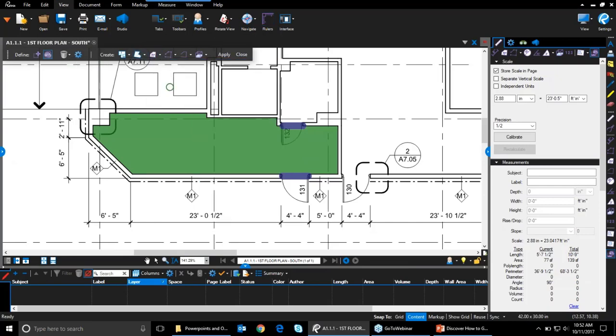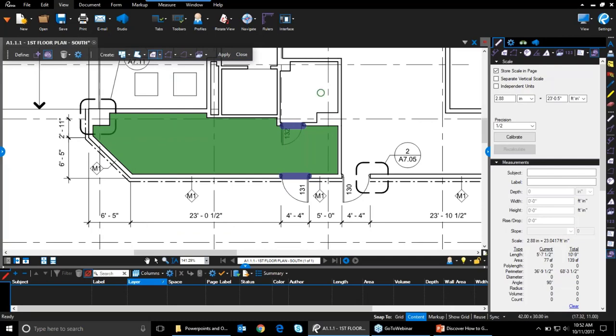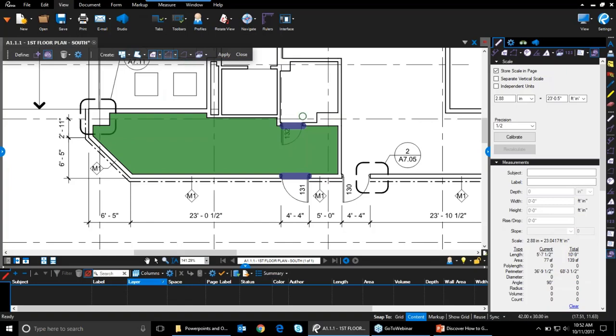So I'm going to actually take this area measurement that's called general measurements, or actually resurfacing for concrete. Let's say it's going to be a concrete floor. Let's say I also want to get the perimeter of the room or the poly length, so that I know the length of each of these sides, right, for maybe some wood paneling. We could do that there. Why we would apply wood paneling, it's so 70s, but it's so fantastic.